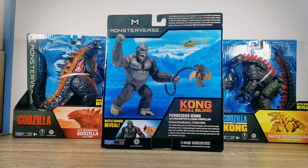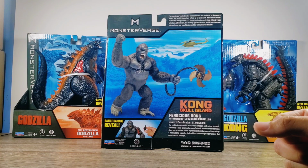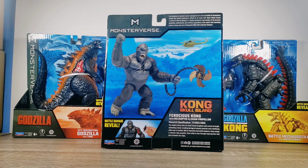And again, at the top right, I'm just taking a quick read. If you get the newer packaging of these boxes, at the top right, they will pretty much all say the same thing. And if you don't believe me, the monsters of ancient myths and legends are real and battle for dominance across the world. Humanity's efforts to coexist with these titanic forces of nature is led by Monarch, a highly equipped organization of the bravest scientists, adventurers, and military specialists in the world. Now humanity enters a brave new era of discovery filled with unknown dangers.